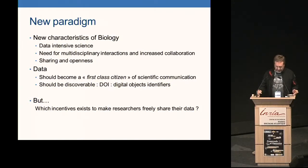And also there will be some sharing and openness issues. But these sharing and openness issues are also linked to the data. José told us previously that the data was very important. And I recently read in an article this sentence, that data should become a first-class citizen of scientific communication. It means that the reign of the article and the impact factor should be mitigated, and there should be some extra work and extra effort put on data management and data generation.